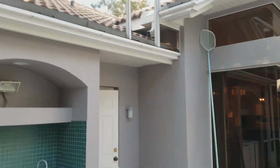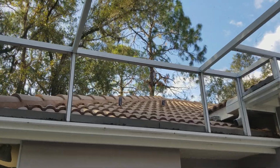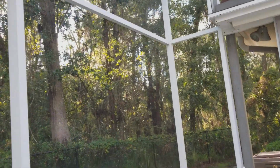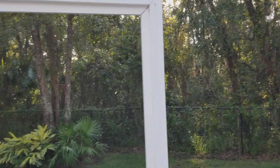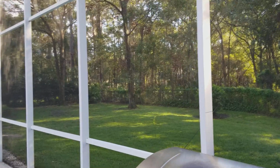So you do see, like I mentioned, the gutters. The trees are beyond the house. They're close, but they're not over the house. They're all on the other side of this fence, with the exception of this one here. And of course, a couple to the back.